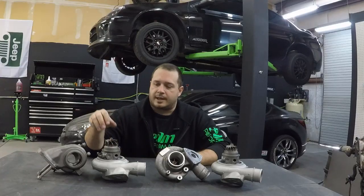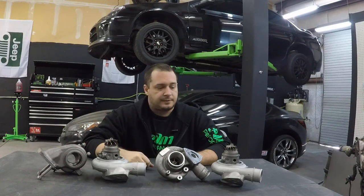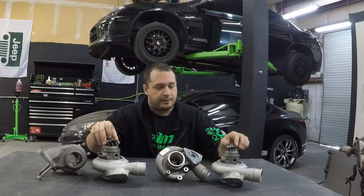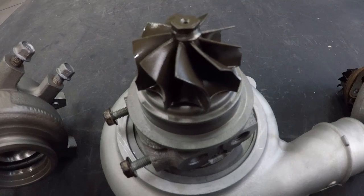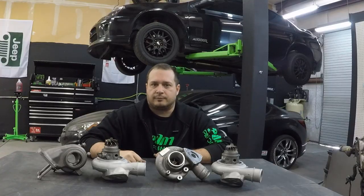So to fix that, we have our Stage 2 upgraded turbo, and it comes with the same 19T compressor wheel, but we've swapped out the very tiny turbine for a much larger 9-blade HL turbine. And this is going to significantly improve the top end performance.